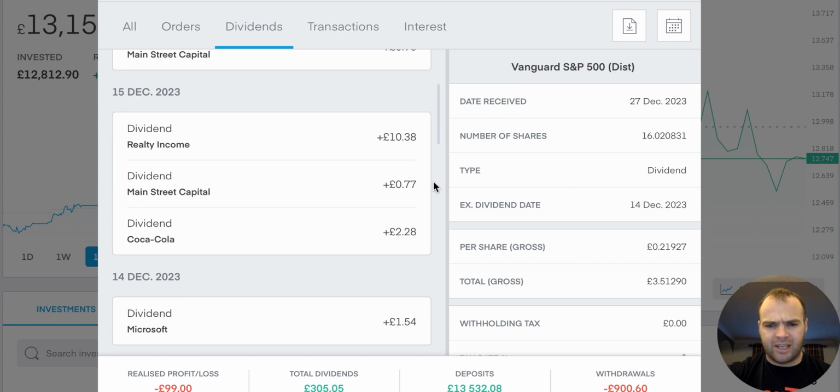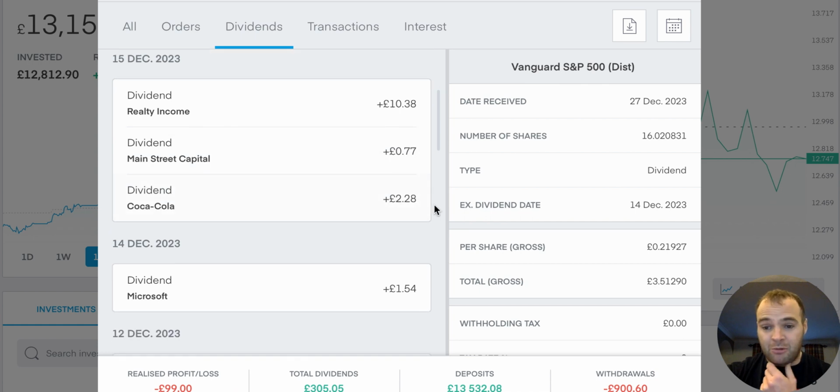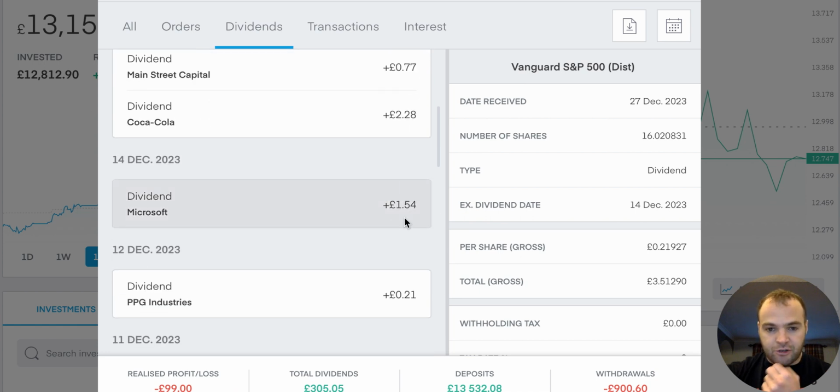Main Street Capital, again, pay me out twice for some reason in the month of December, a total of 77 pence. Coca-Cola, £2.28, that got reinvested. Microsoft was £1.54. Again, just a growth stock of mine. That gets reinvested and just forgotten about.